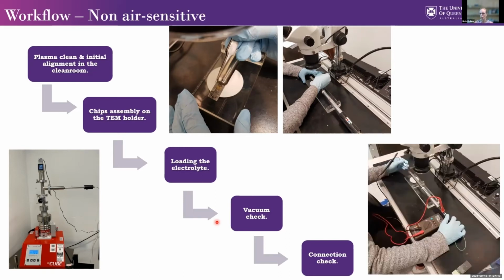And then finally, we also need to make electrical connection checks. This means we get a voltmeter, check the outputs that we have for the potentiostat, and ensure that it's actually connected up to the chip, via a small wire that connects to the chip, and then check that we actually have contact. It seems trivial, but it's really important, because if you don't have contact, you're not going to get any electrochemistry to work. This process takes several hours to get up and operational.